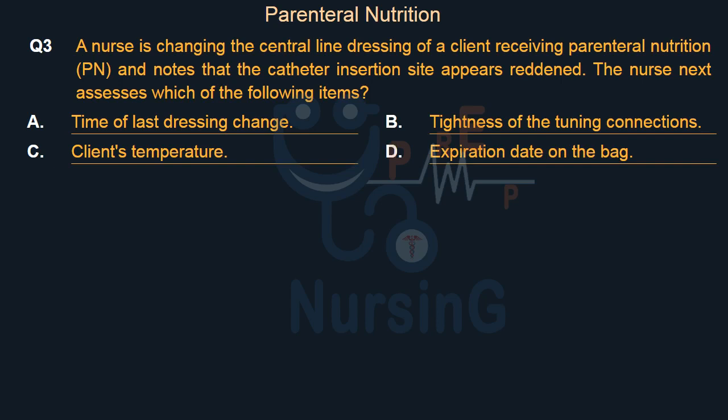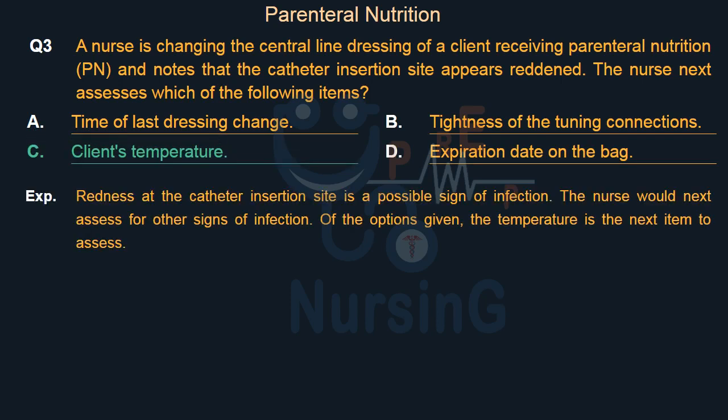Right answer is Option C. Client's temperature. Redness at the catheter insertion site is a possible sign of infection. The nurse would next assess for other signs of infection. Of the options given, the temperature is the next item to assess.